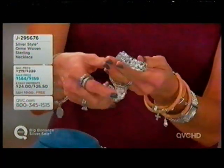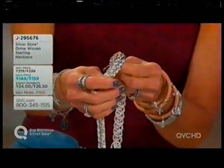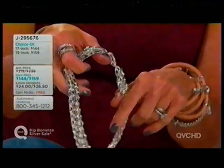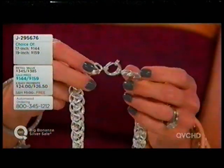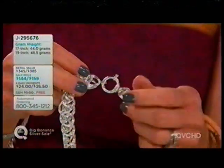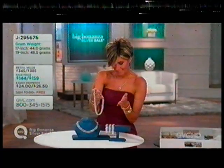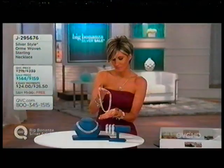But moreover, it's kind of like a treat for the eye because you're looking at all of those intertwined links, and it has a real history, Orme does. I believe, I could be wrong, but I believe Orme in Turkish means braided. Look at that spring ring, that nice oversize. And this, of course, comes, the necklace, in 17 inches or 19 inches. So it's not your traditional 16 or 18, which I also like very much.